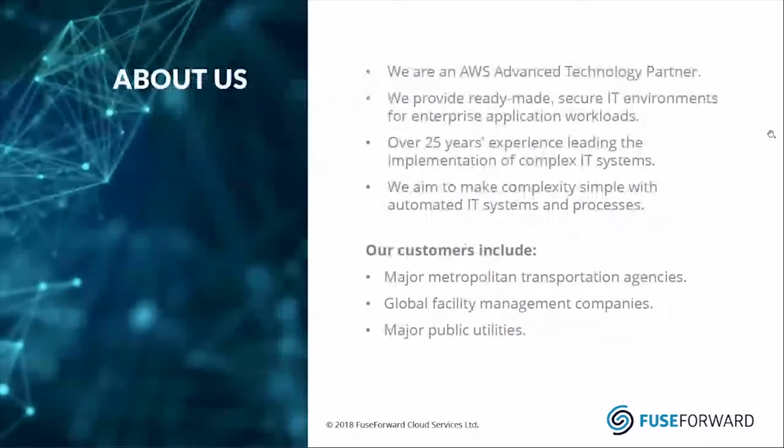So as I shared already, FuseForward is an AWS technology partner. We have been managing IT environments for application workloads, and we have over 25 years experience managing large complex IT systems. We've worked with major transportation agencies throughout North America and Europe, and global facility management companies and various public sector agencies. So our experience in the cloud is not strictly looking at single applications and small business deployments. What we have is a strong understanding of how to handle complex, highly secure workloads. Think of water utilities, electric utilities, and facilities that need to leverage the capabilities of the cloud to manage their workloads, but need to do it in a secure manner. And that's what I'm going to share with you today, some of the things that we need to look at in that vein.